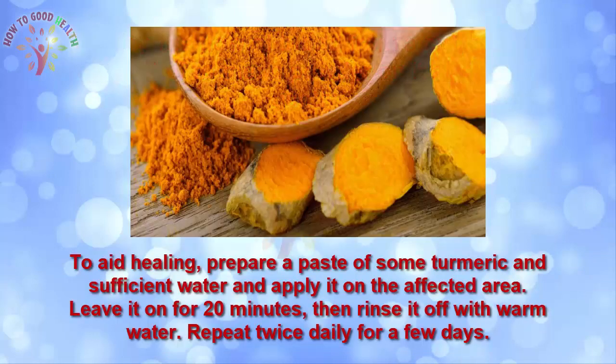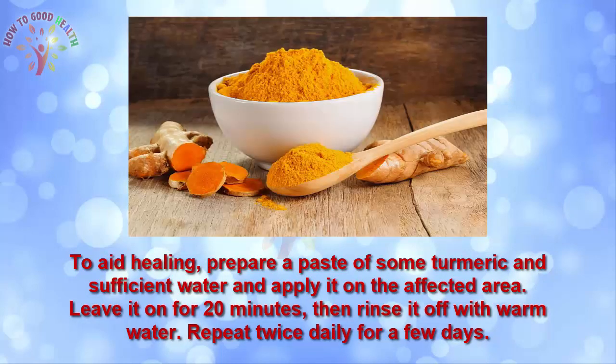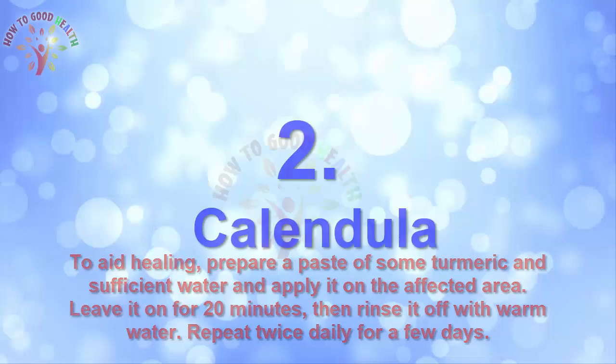To aid healing, prepare a paste of some turmeric and sufficient water and apply it on the affected area. Leave it on for 20 minutes, then rinse it off with warm water. Repeat this twice daily for a few days.